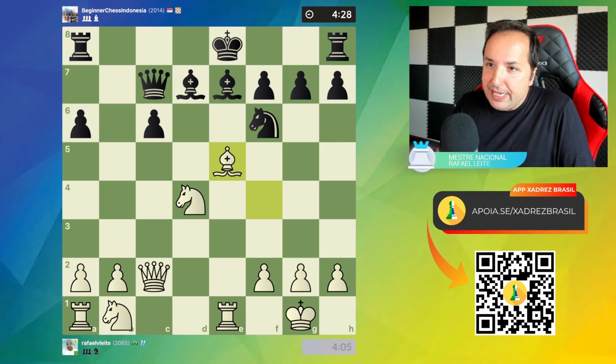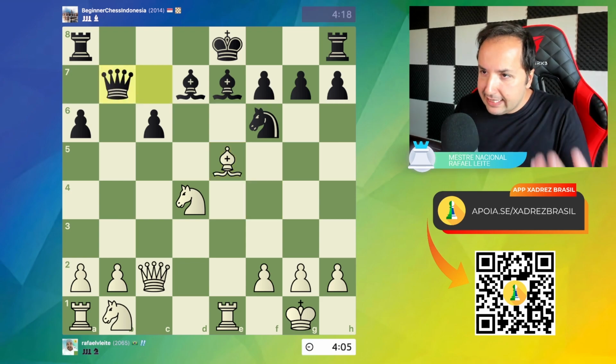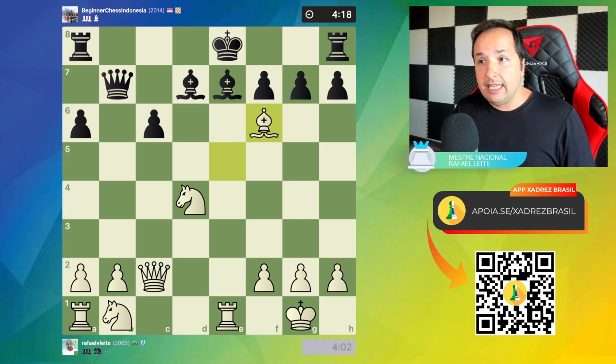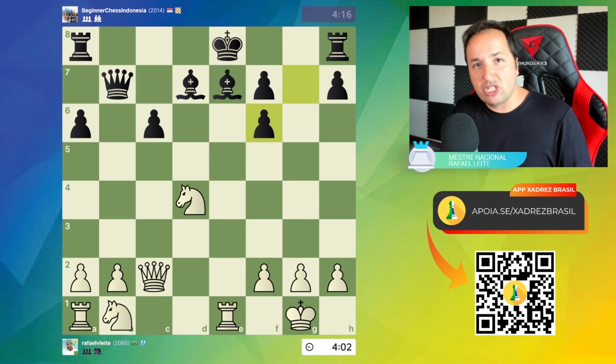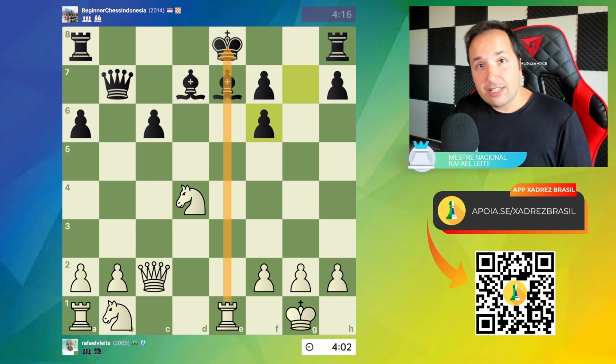He played queen b7. Now his queen is attacked, so he has to protect it. And then I take the knight, bishop takes, and then he cannot recapture with the bishop. So now it seems like this position is collapsing. You can see now he can no longer castle.